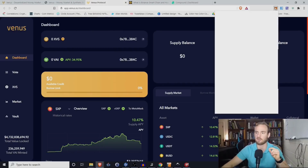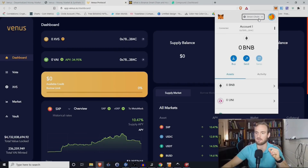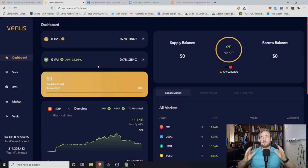For the purposes of this video, I've already got my MetaMask set up to operate on the Smart Chain. Now this is a bit of a process, so I won't cover it right now. However, if you all do need a tutorial on how to set up MetaMask with the Smart Chain compatibility, I can make that later.